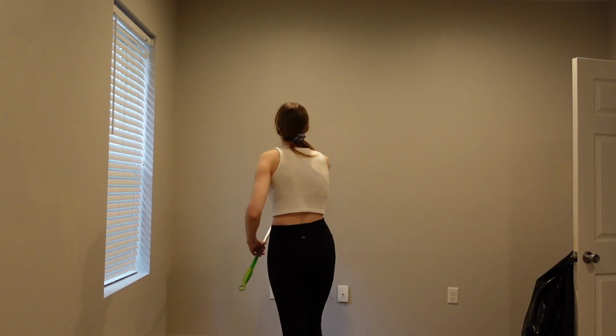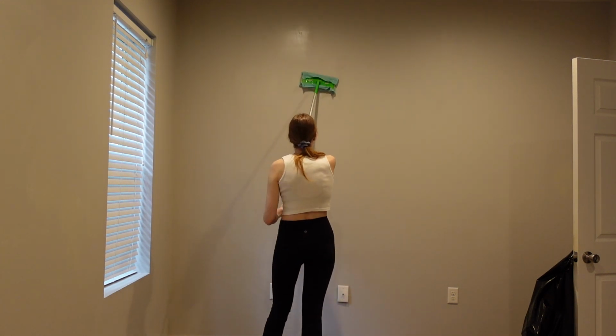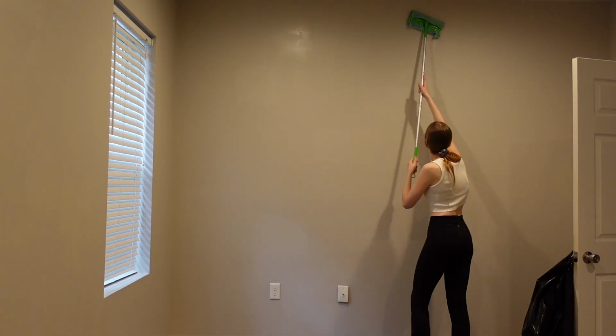So current update for this room is that I have a bucket full of mostly water, dish soap, and vinegar, and I'm going to put it on a rag and then Swiffer the walls. So should be a good time. I've actually never been this involved with cleaning my walls before. I've dusted them in a past video of my Swiffer, but I've never actually washed them down.